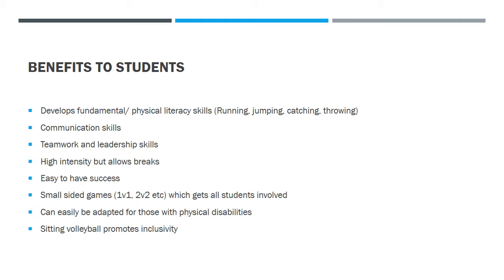It's high intensity but allows breaks. Now this is really good because each point normally lasts only a few seconds, maybe up to about 30 seconds at the very most when everyone is on their point. But the breaks allow the lesson to flow really easily. It allows students time to work hard and then relax, wait for the next serve and then go again.